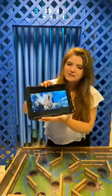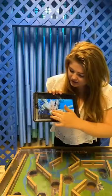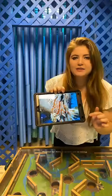You might also notice they've got some really cool little facial fins right here that are a little bit distracting that prey can also use.